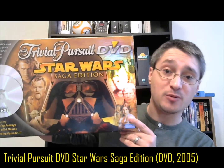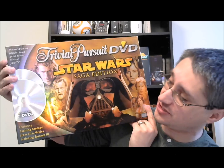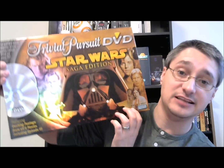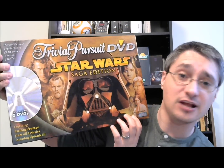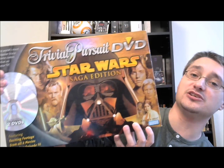Now, as you would expect, this is a game of Trivial Pursuit, so it's a boxed board game. And for most people who pick this up, it looks like this. It says, the world's most popular trivia game comes alive on your TV. Game includes 2 DVDs, featuring exciting footage from all 6 movies, including Episode 3. This was released in 2005, so no Force Awakens on the horizon. Lucas at this point was saying there was only ever meant to be 6, which is a bunch of bull. Okay, ages 10 to adult. This is another one from Parker Brothers, just like Assault on the Death Star was, albeit this one being a newer one.